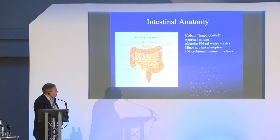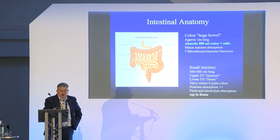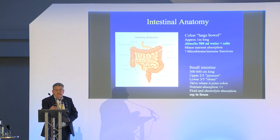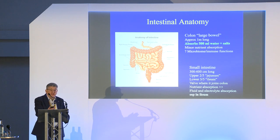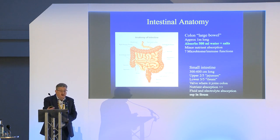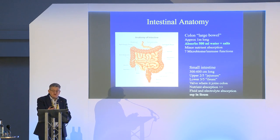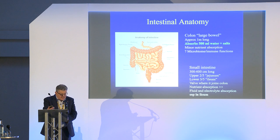The small intestine is 300 to 600 centimeters long, and the upper two-fifths is called the jejunum, as in jejune, meaning empty. That's because in the old days, anatomists in the dissecting room found the upper part of the small bowel was usually empty when they opened it at post-mortem examination. The lower three-fifths is called the ileum. There's a valve where the small bowel joins the colon. The small bowel's main role is nutrient absorption, but it also plays an important role in fluid and electrolyte absorption.